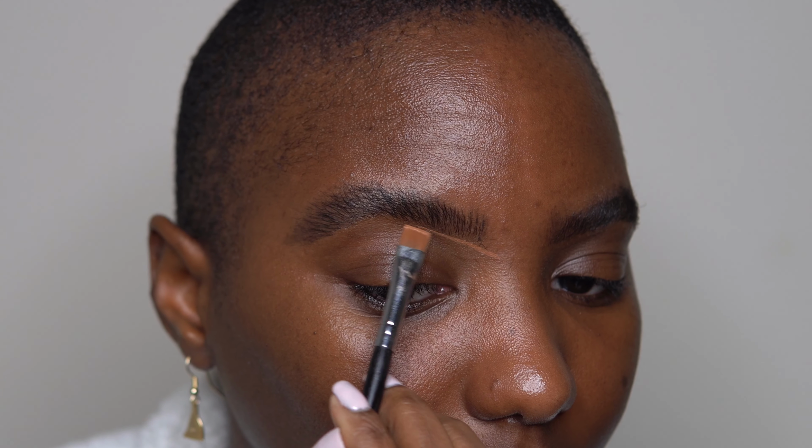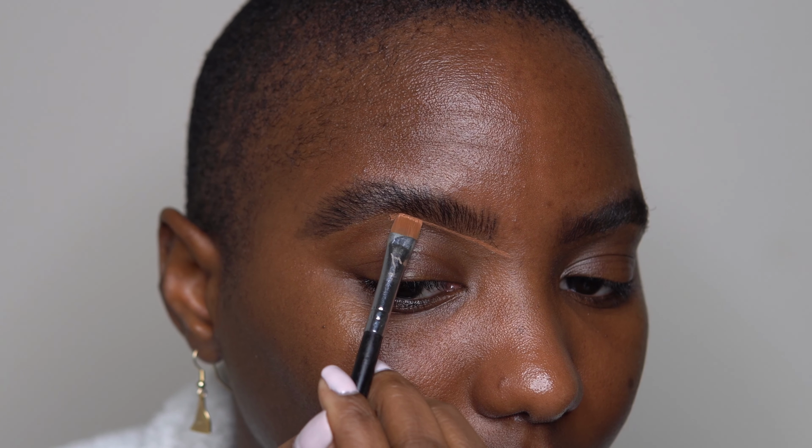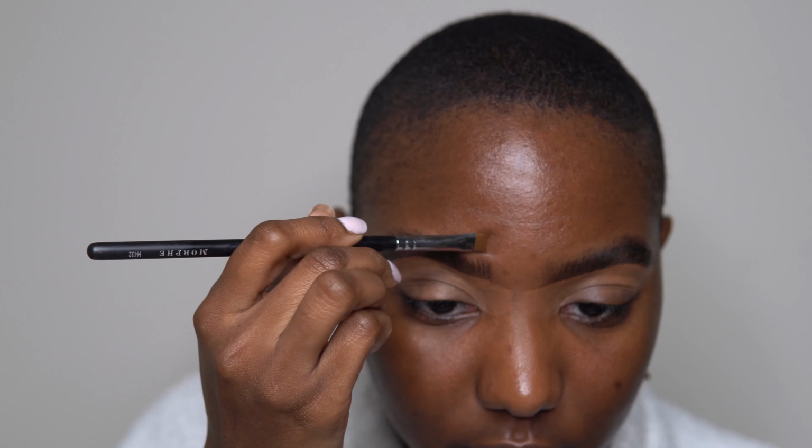Using this Morphe M432 brush, it's really flat and it's gonna really help with lining the brow out and just carving it out and making it look very fresh, new, like you just waxed your brows. After I'm done lining the bottom of my brows, I go in with a foundation stick that is closer to my skin tone or skin shade. I'm gonna be using the Bosma Beauty foundation stick, the color 3. And I'm just gonna use that with a different Morphe brush, M432. This is another flat brush. And use that to line the top of my brows just to clean the top.